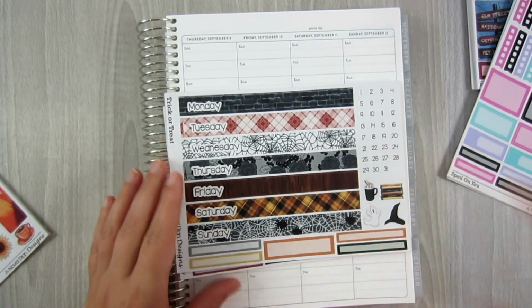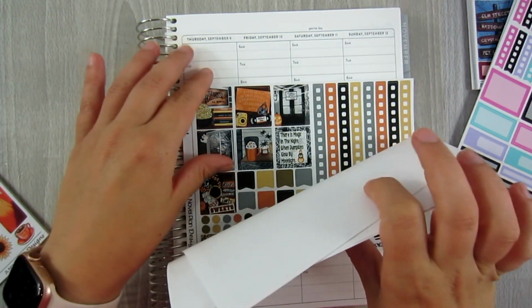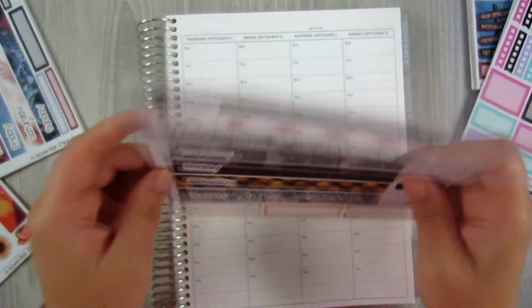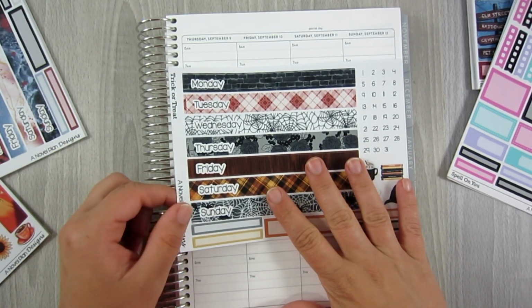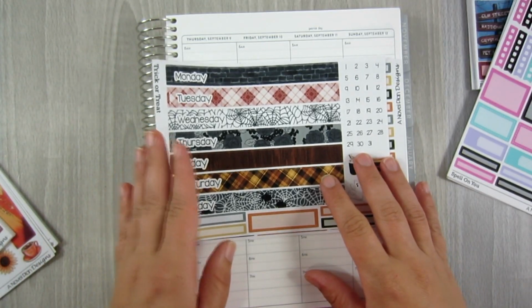And then I have the A5 kits. So for this, I have 4 pages for my A5s. Let's pull these. So number 1, first is the trick or treat. So you can buy these individual sheets or together. The individual sheets are $3.50. The entire kit is $14.